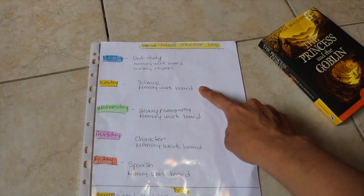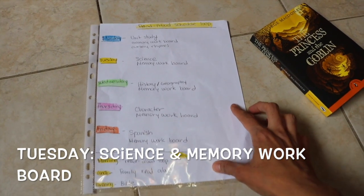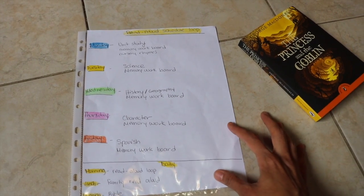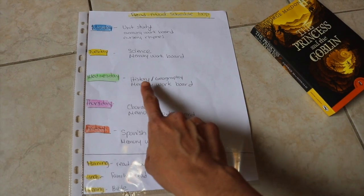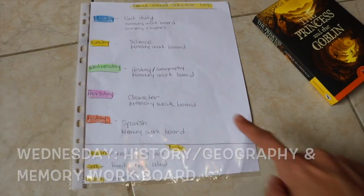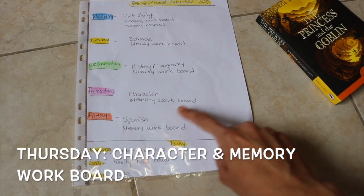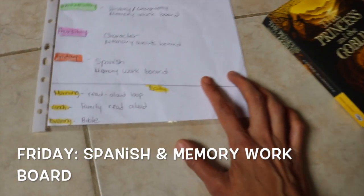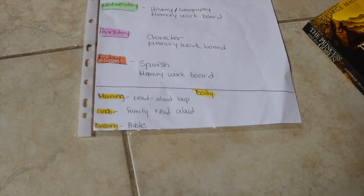So on Tuesday, we do science and our memory work board. Our memory work board is about 15 minutes. And our read aloud time is about 30 minutes. So all our circle time is about 45 minutes. Wednesdays we do history and geography along with our memory work board. On Thursday we do character and our memory work board. On Friday we do our Spanish and our memory work board. Then over here, if you could see here, see if I can zoom in.